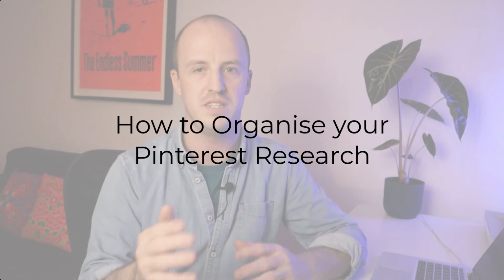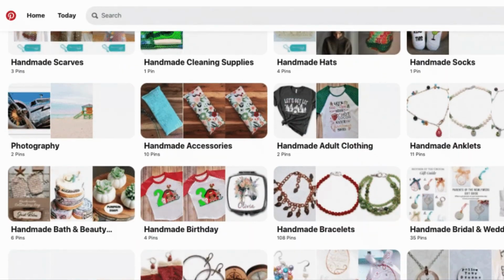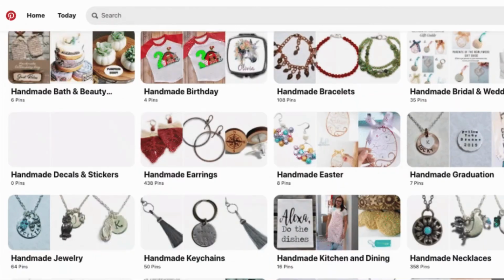But once you've found all of the unicorn onesies or other product ideas that you're looking for, you need a place to keep them. And for that, you need tip number 5, which is how to organize your research. Now, with Pinterest, what you can do is create boards where you can pin your ideas. Now, I like to organise these into the right areas that I'm looking at. So for example, if I'm looking at pottery, I might make a pottery board.